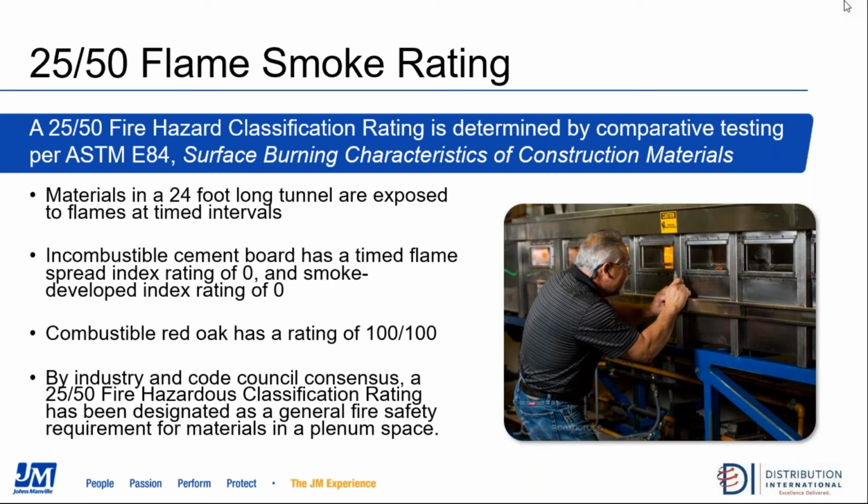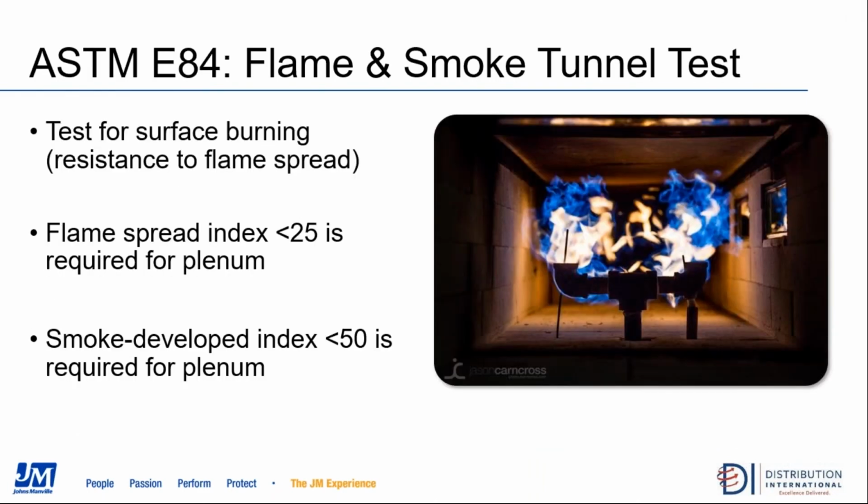of 0 and a smoke developed rating of 0. And that is compared to the other end of the spectrum, combustible red oak, which has a very high rating of 100 on flame and 100 on smoke. By industry and code council consensus, then, a 25/50 fire hazard rating has been designated as a general fire safety requirement for those materials in a plenum space. Next slide, please.